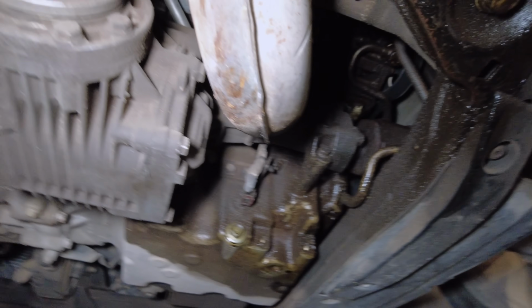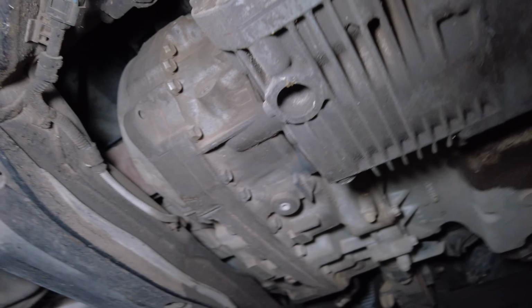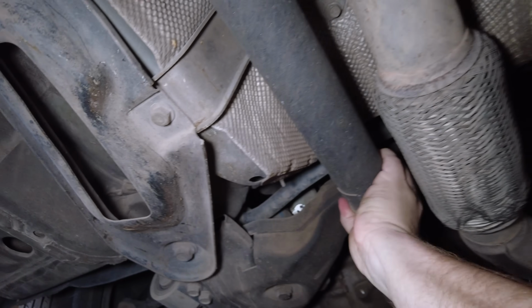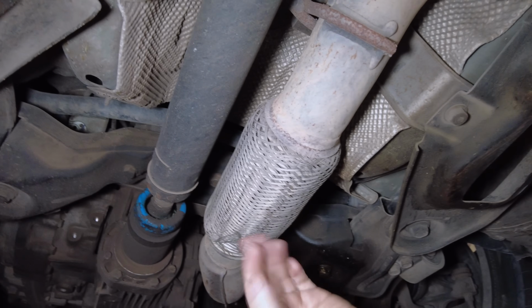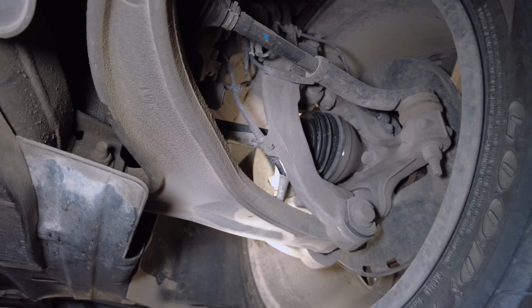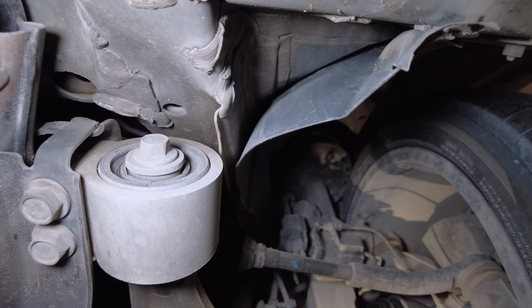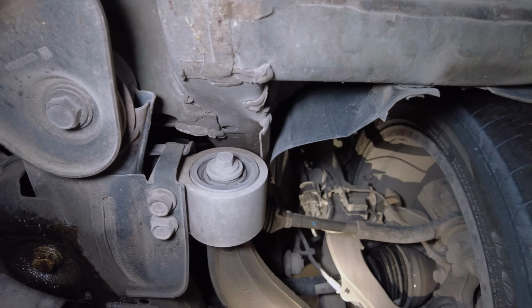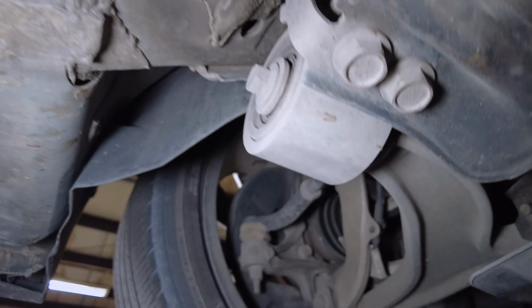Here's our little transfer case that goes to the rear diff. Here's the front transaxle. That makes it an all-wheel drive. Everything's good there. Looks like they hit a few things and scraped the flex coupling there. Brake pads are about half gone. CV boots look good. I really can't do the wiggle test or anything on it today because our other lifts are tied up, but we will do a test before it leaves. Brakes are half gone. I don't see any fluids or blown shocks or anything.